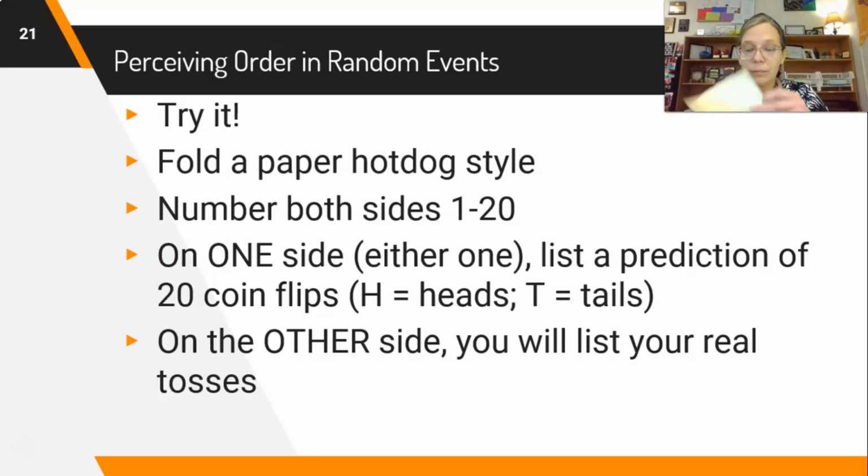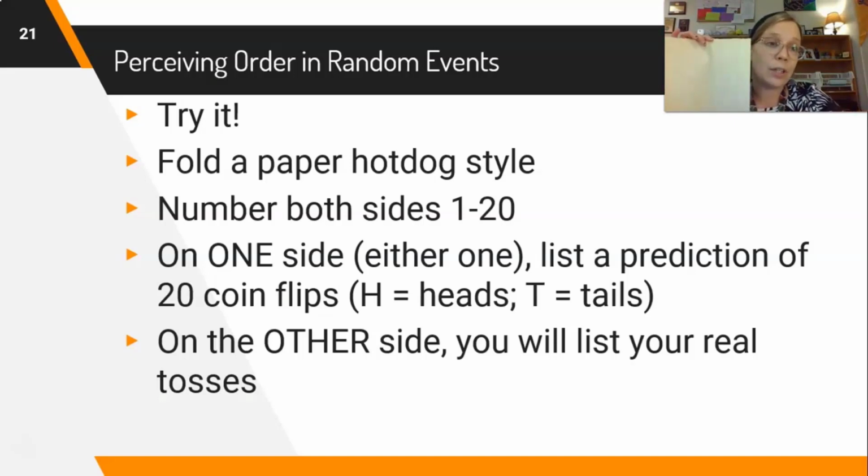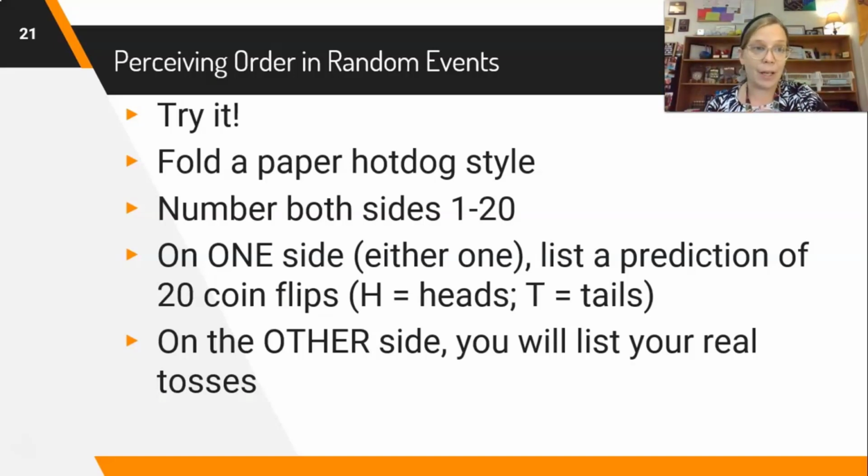So before you start, on the left side where you wrote down predictions, for all 20, I want you to predict, are you going to get heads or tails? Just write the pattern you think is most likely to happen. So you might put heads, heads, tails, tails, tails, or heads, tails, heads, heads, tails, heads, tails, tails. Write a prediction of what you think your tosses will be, 20 tosses in a row. Then, when you're done, you're actually going to flip a coin 20 times and record whether you got heads or tails. And then you'll look and see how those two lists compare. So pause the video and try this out. First write your predictions, then actually do 20 coin tosses and see what you get.